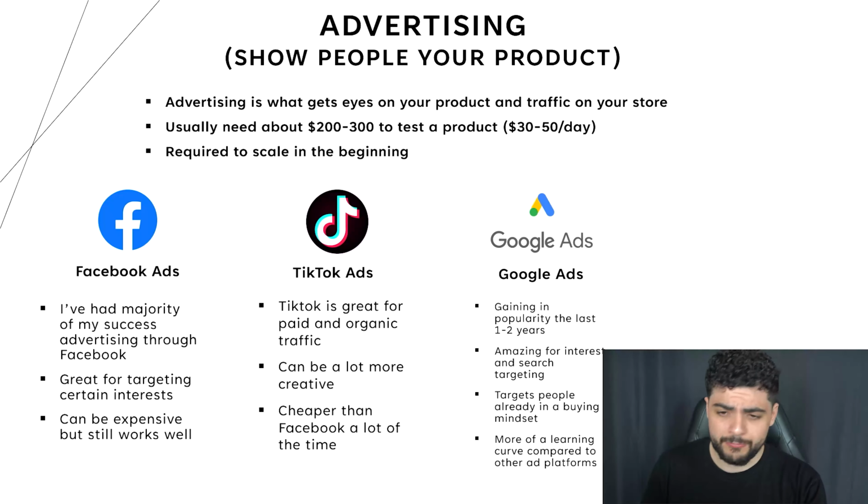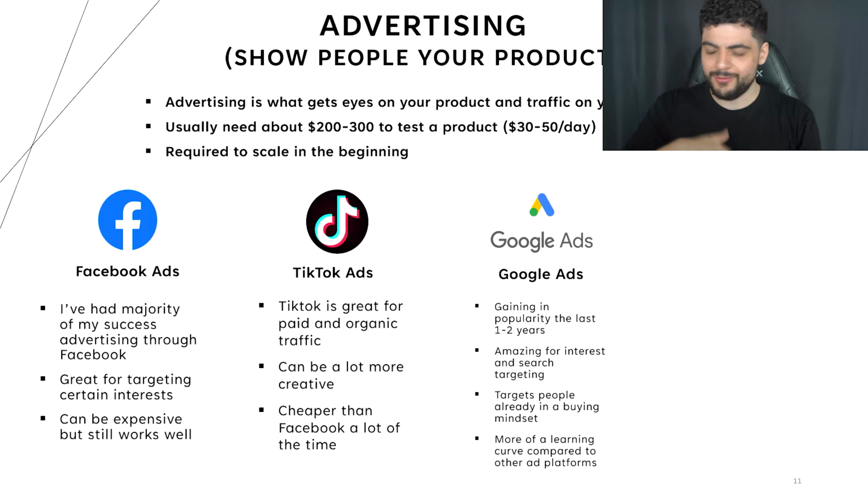When you're advertising to people on Facebook or TikTok, they're just scrolling. Okay, they're getting their entertainment, their dopamine, whatever they're doing on their social media. They're not really in a buying mindset. They're not on these platforms to try and buy. Whereas with Google, when people search for these products, they're in a buying mindset. So that's why Google Ads usually work quite well.